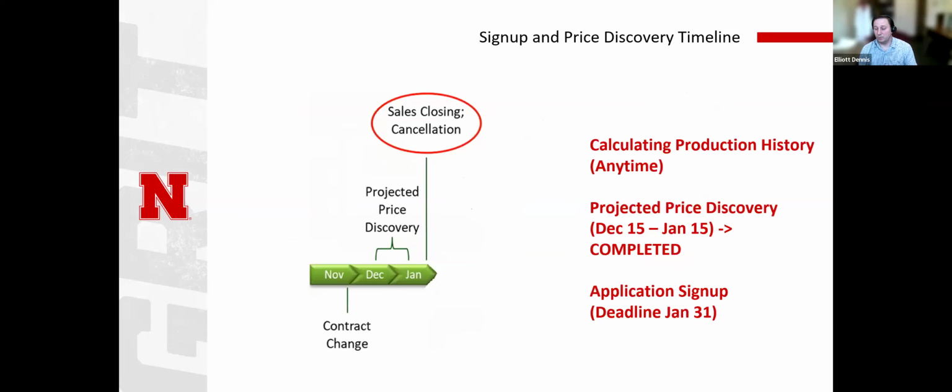So as mentioned, this is kind of where we were at. We just experienced December 15th to January 15th, and we have the 31st deadline.